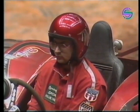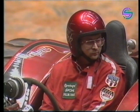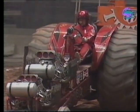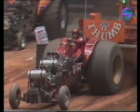Nick Conrad, SODBUSTER Plus, came up a little bit short of a full pull, and you can see that he would certainly have liked to have gone all the way down the track. Take another look at it. Let's watch him as he rolls the slack out of the chain. Nick Conrad has never been known to baby a motor. I mean, if you've got the horsepower, he wants to use it, immediately.